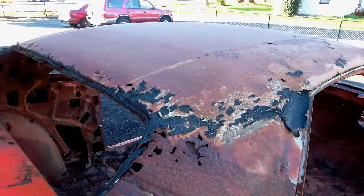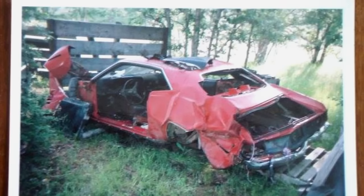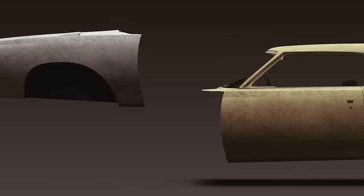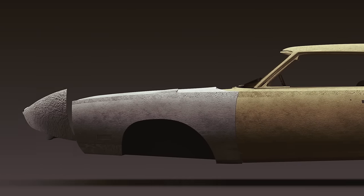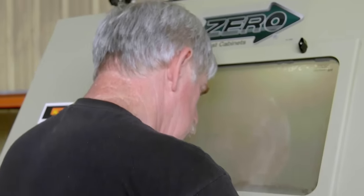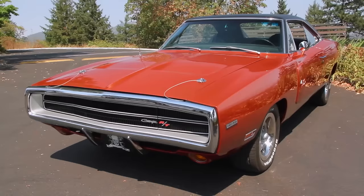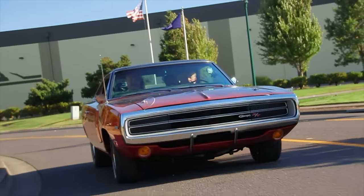Sometimes the original parts are so pitted and rusted that we can't use them. In a non-numbers matching situation, we can just replace them. But if it is a numbers matching restoration, we have to work a lot harder to bring these parts back to life so that we can make this an original numbers matching car.